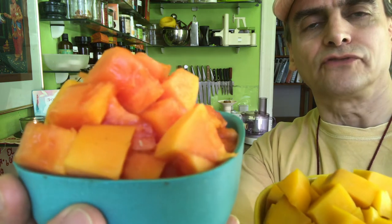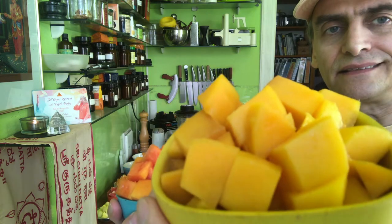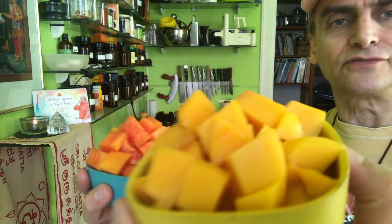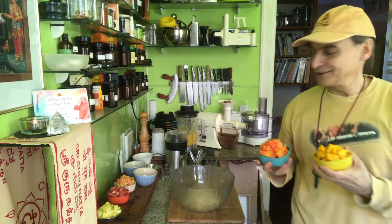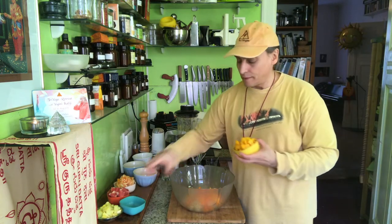This is for beautiful eyes, papaya. It's the Indian story. And this is for the skin. The Indians use these for eyes, these for skin: beautiful skin and good, healthy eyes. They use papaya and mango. Papaya is also very special.